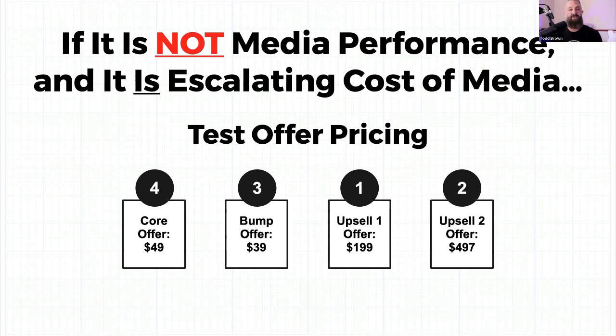The reason we save the price testing on the bump offer until after the upsells is because that can have a direct impact on order form completion, which can also have an impact on overall sales conversion rate and CPA. So I want to try to make it work by price testing on upsell number one first, which is the biggie in the campaign, then upsell two, then go back to the bump, and then the core offer.